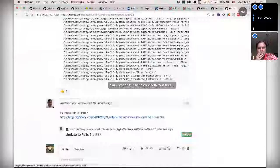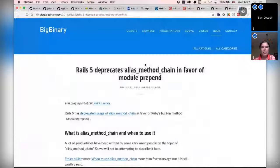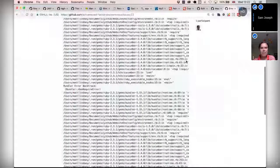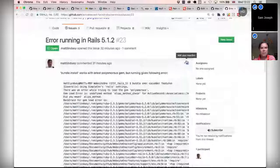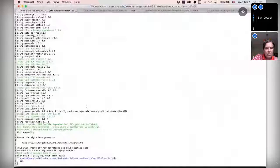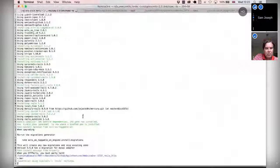The other thing is to work out where we're using Polyamorous, if at all, and even potentially remove it. So I should be able to replicate that same error here. If I do bundle exec, maybe I should have done the server because it's shorter, but not to worry. Either way it shows the same error message. Yeah, we've got the same alias method chain.